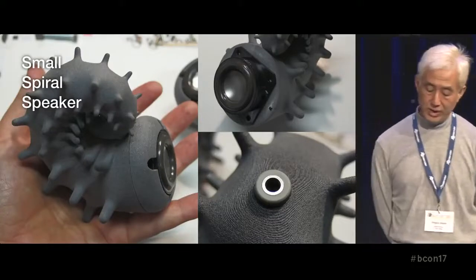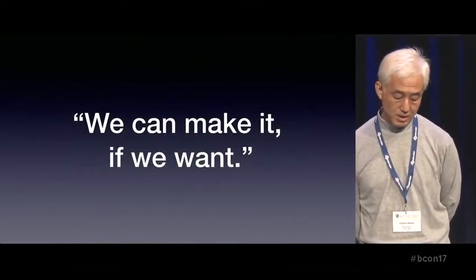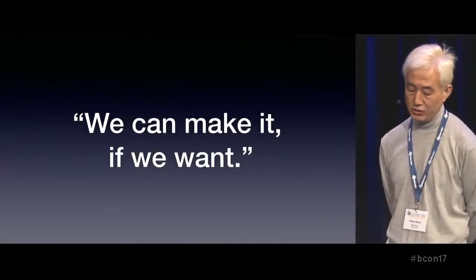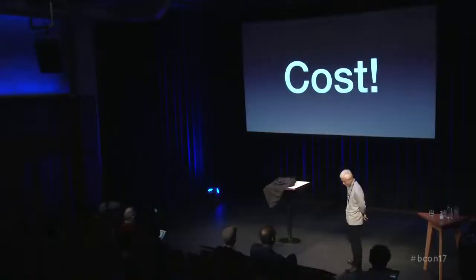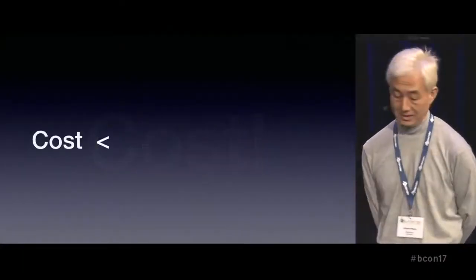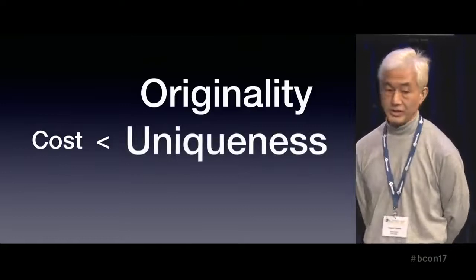So I'd like to say it again. We can make it if we want. But I know there is one issue for this. It's the cost. About cost? No, actually, I feel the cost is so expensive. But for me, the more important things that I think are originality, uniqueness, and fun. What do you want to make?